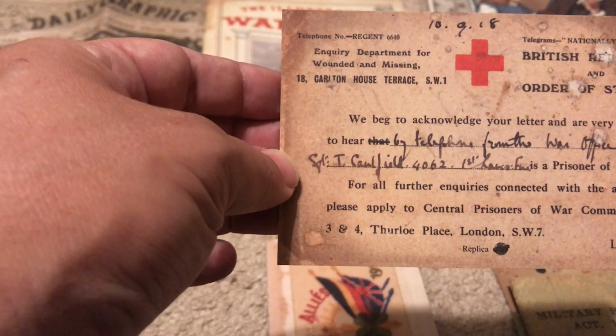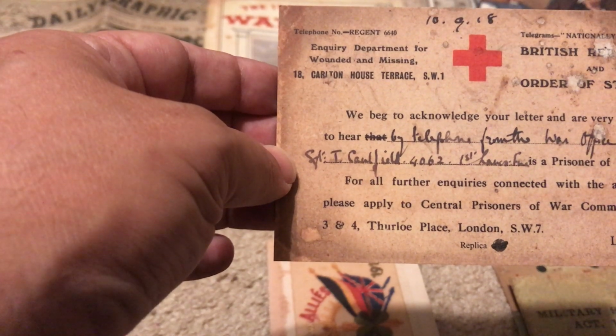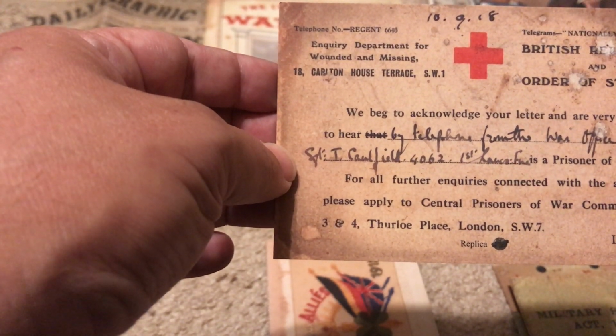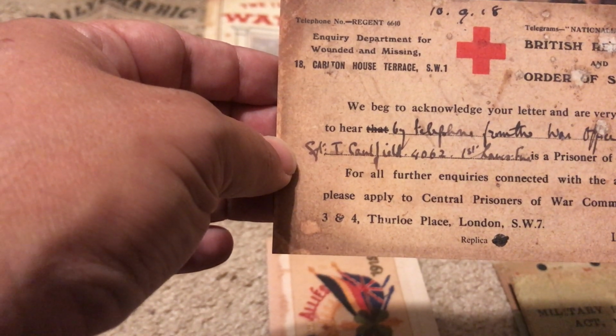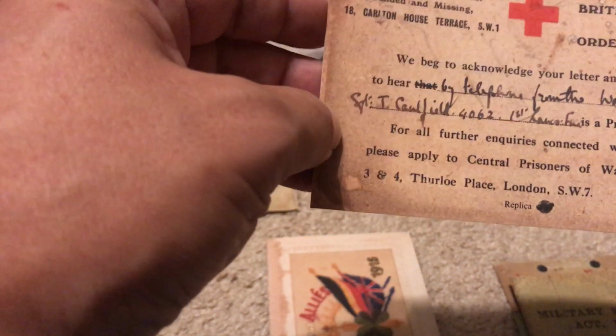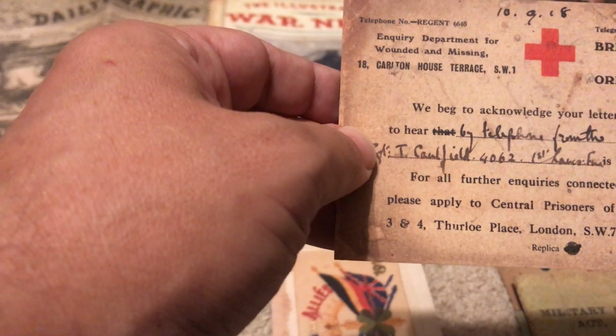Okay, this is a Red Cross letter. We beg to acknowledge your letter and are very glad to hear by telephone from the War Office that Sergeant T. Caulfield, 4062, is a prisoner of war. This is a form, probably a sent form letter.